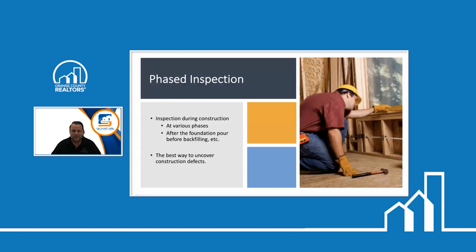So, inspection of new homes. You've got a couple different types of inspections. We don't do a lot of phased inspections down here. Basically, phased inspections are where you can hire a home inspector and they can come out during different phases of the build. We personally don't do them just because, one, we don't get paid a lot for them, so it's not really worth our time to go out and do it.